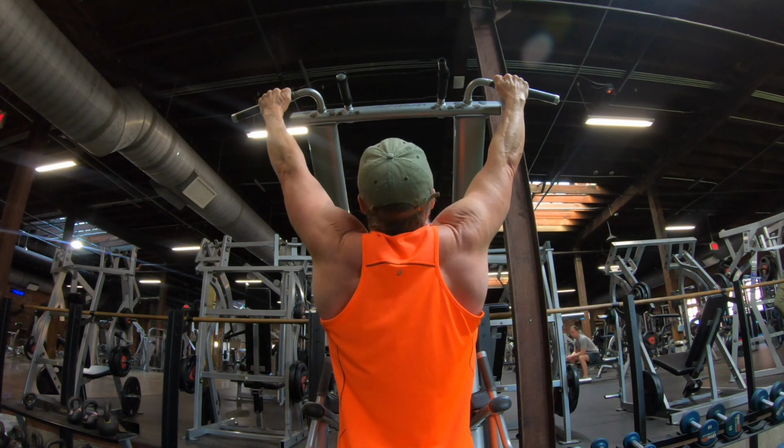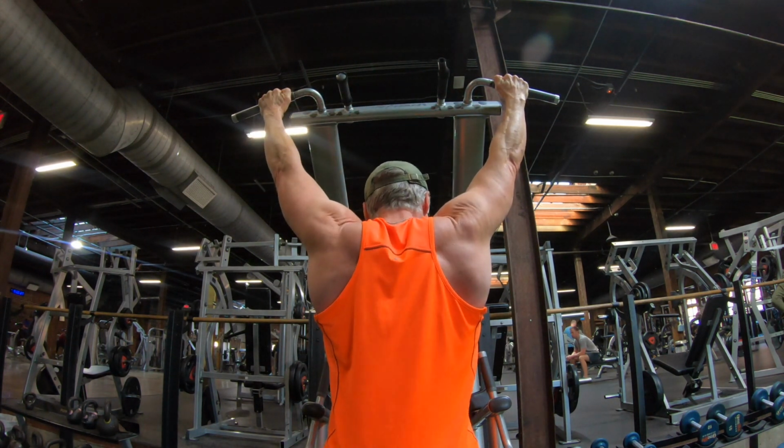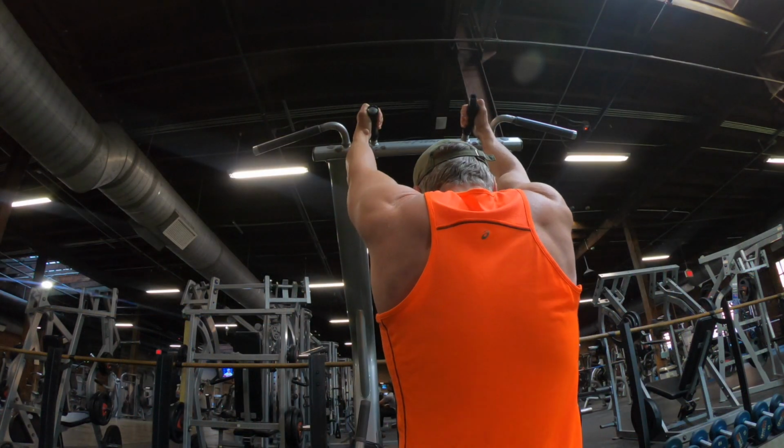Or I could do weighted pull-ups. That's an option I've considered. I just haven't pulled that trigger yet.